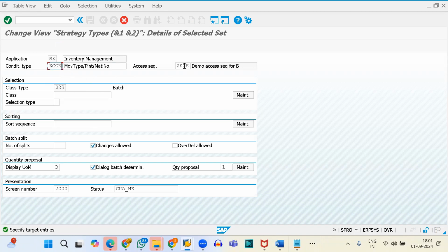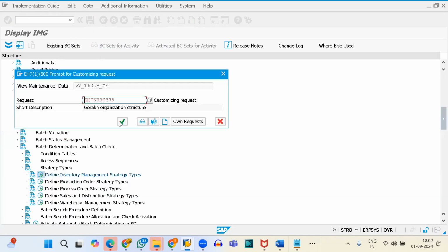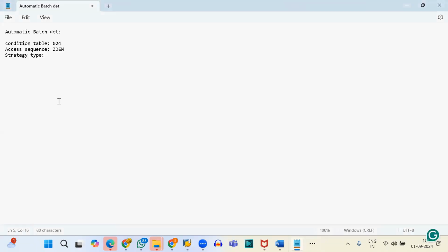Condition type, and my access sequence, as I have already created one access sequence, ZDEM, and the rest of the options you need to do the same as ZCUN. Just click on the enter button, and you will see one strategy type has been created here. So my third configuration is the strategy type, which has been created like ZCUN.